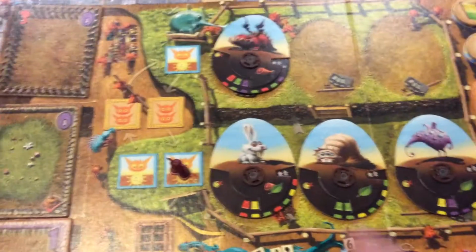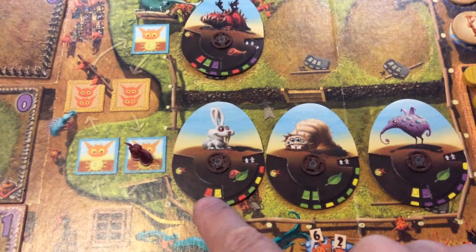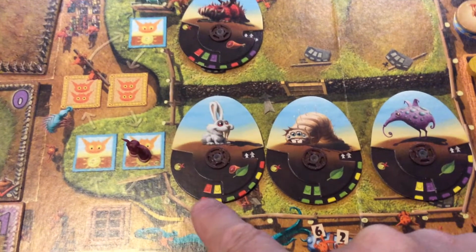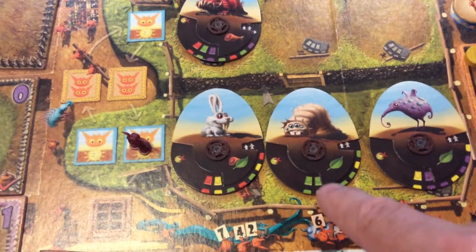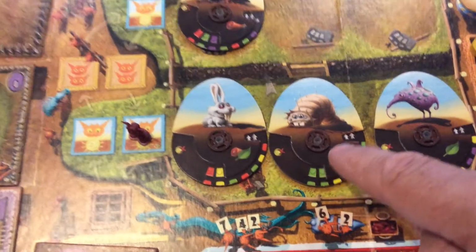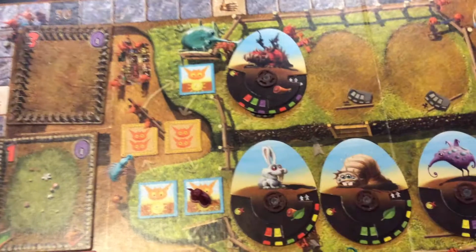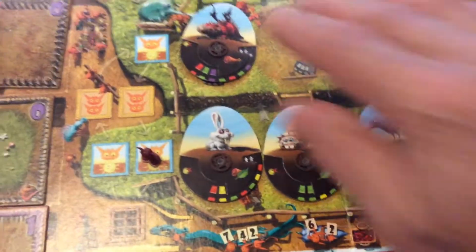These are the pets that are available. These ones down here are the babies. These are the newest ones. You can tell because they only have 2 needs, 2 little sort of, not really rectangles, more like trapezoids. This one has 3, so this one's a little bit older. So you have these 3 monsters and this one available here.